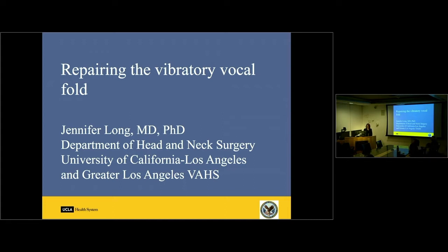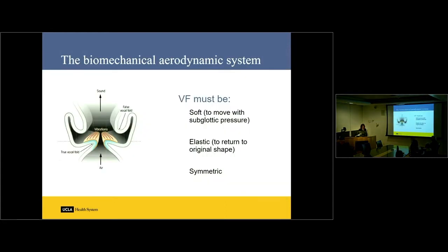So for my talk, I'll start by going over where we are in the state of things that we can try in humans with injured vocal folds for about the first half of the talk. And then for the latter half, I'll delve into some of the in vitro, some of the animal work that's been going on in my lab about where we might be looking into the future. But first, let me introduce this wonderful system that we have to produce our voices.